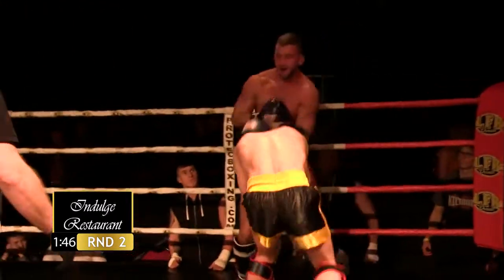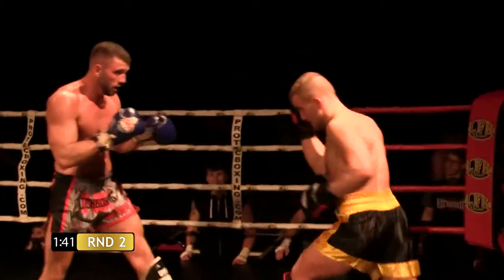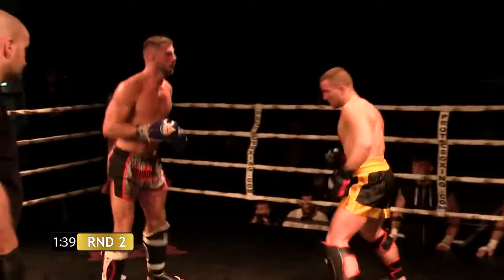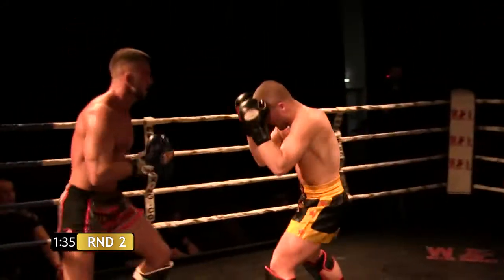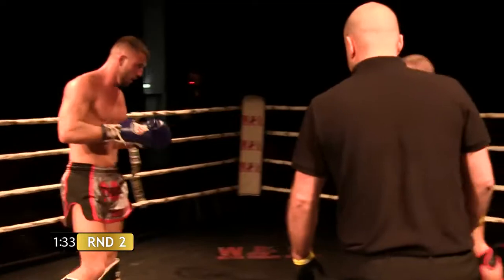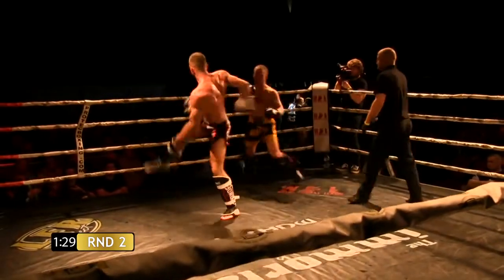He's really putting on the pressure now, but it's all hitting guard, and Dom's laughing, smiling away. Aiden catches him with the left hook there. And again. Bruising starting to show now. Dom just seems too powerful for Aiden, though. Ooh.